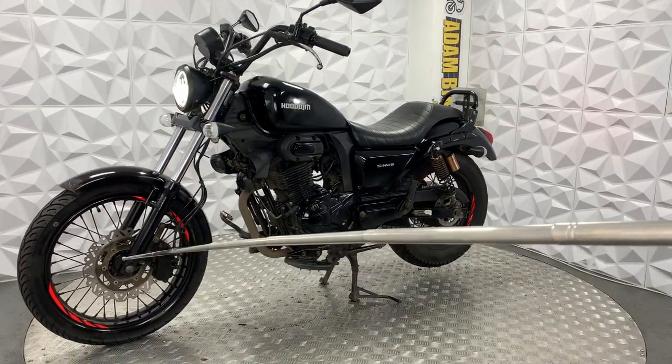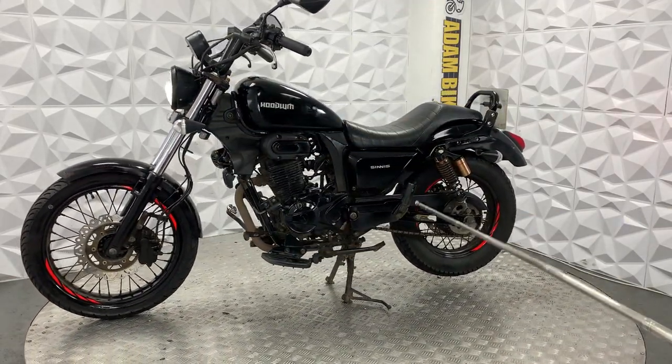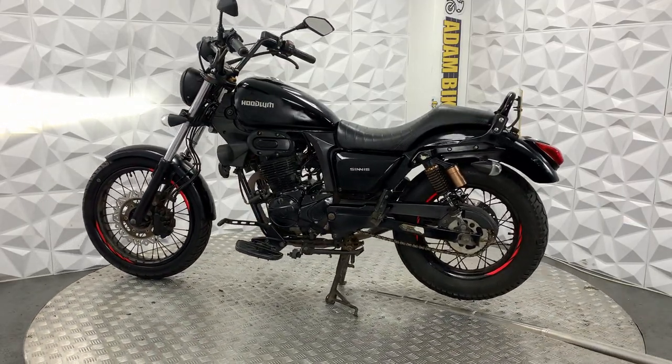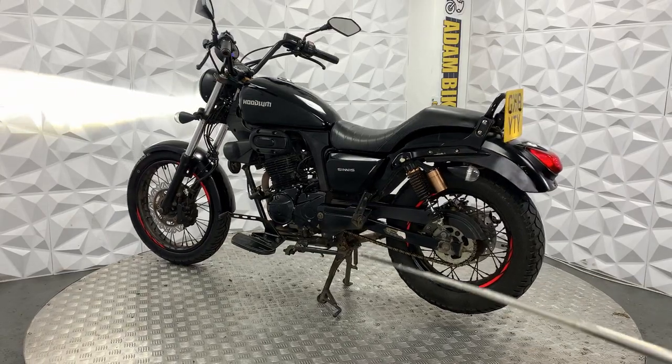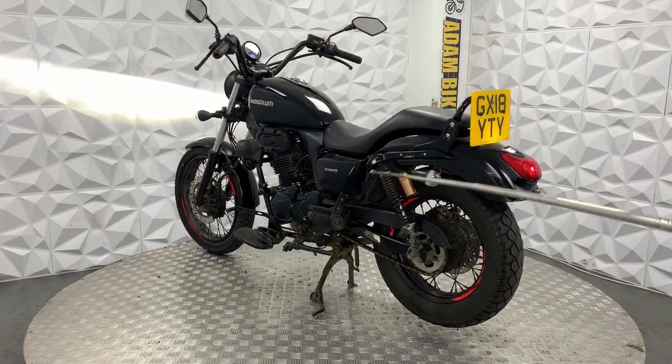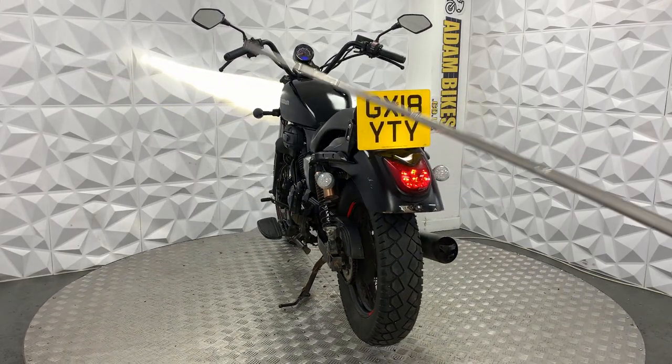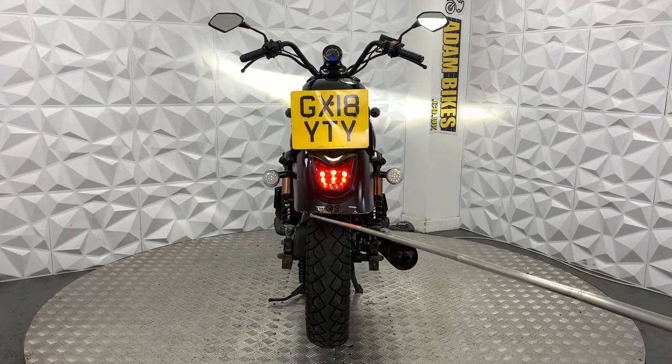Brake disc and pads on the front are in good condition, same with the front tyre. Standard shifter, got a centre stand and a side stand. A couple of marks, some light paint fade marks on the fairings on the rear here.